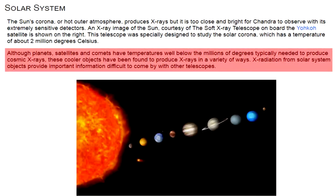Another article says, although planets, satellites, and comets have temperatures well below the millions of degrees typically needed to produce cosmic X-rays, these cooler objects have been found to produce X-rays in a variety of ways. X-radiation from solar system objects provide important information difficult to come by with other telescopes. So that's two articles that are telling us that planets produce X-rays. Let's go to yet a third article.